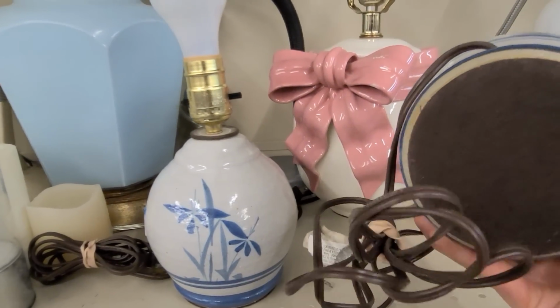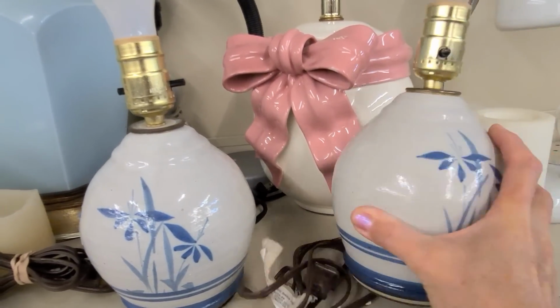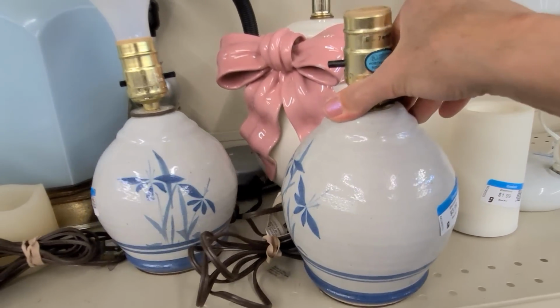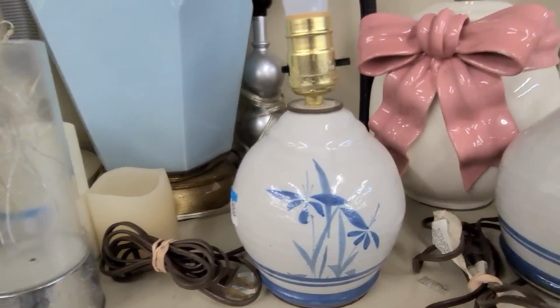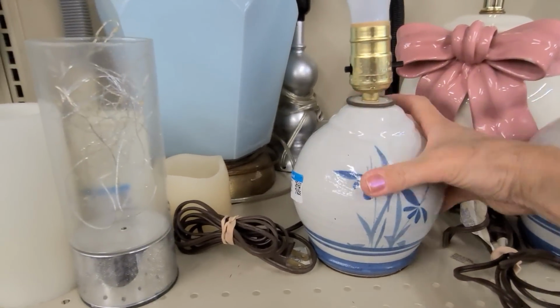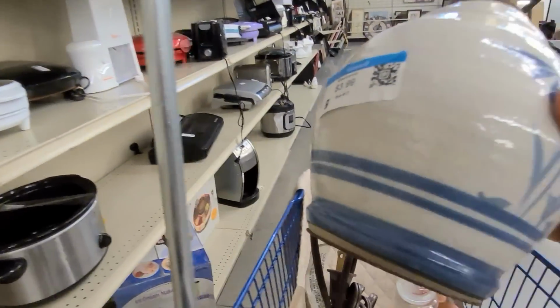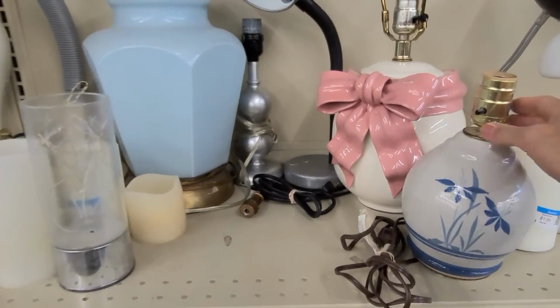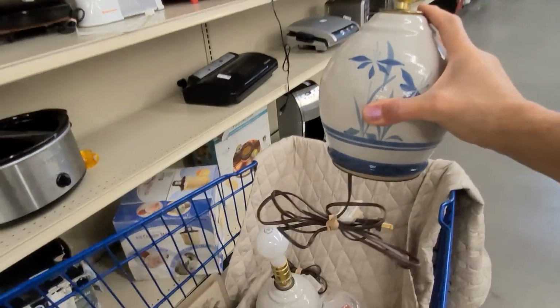This one doesn't have a bulb. The other one does. They have felt on the bottom. It will be fun to peel the felt back just to see if they are signed. They're not signed anywhere else. They're only $4 a piece. The switches work smoothly. So let's get them into the cart and we will go over and test them out. There's one. Carefully get the other. I'm so thrilled about these, and even more so that there are two.